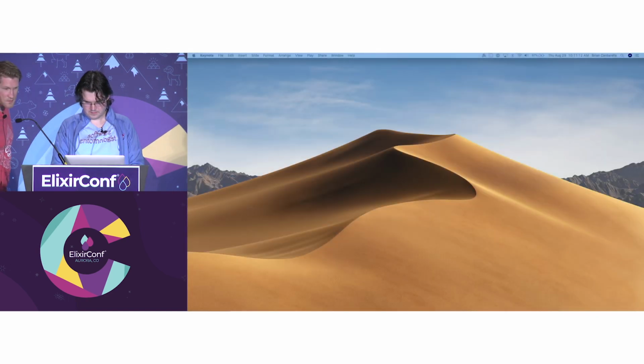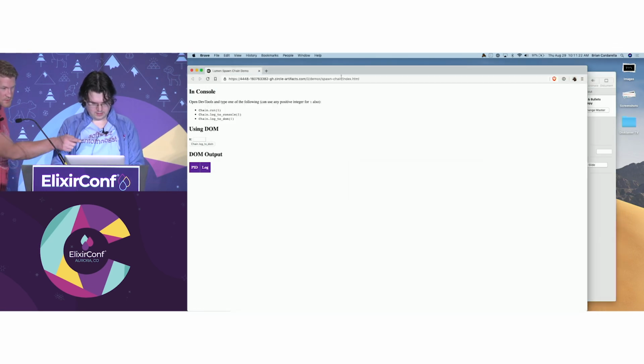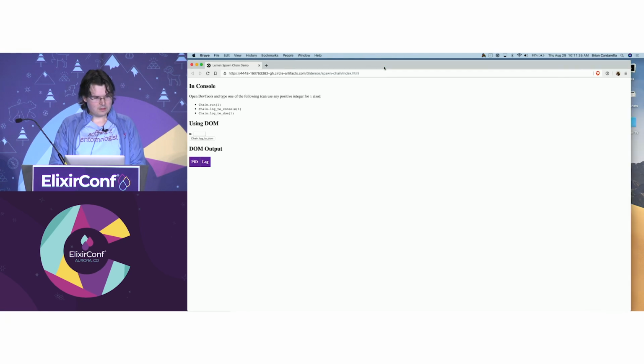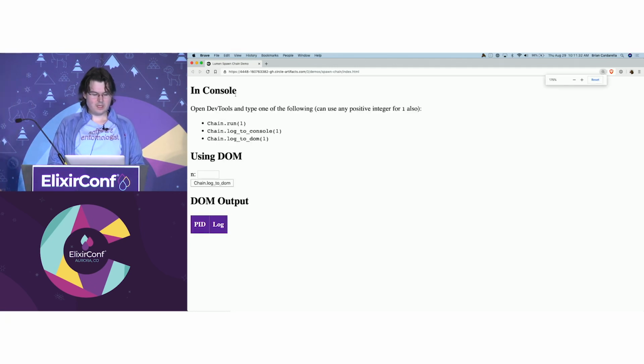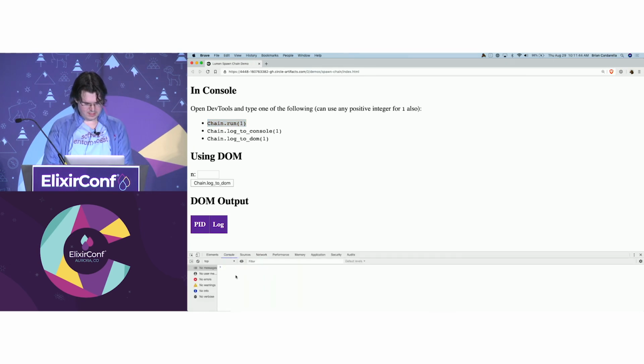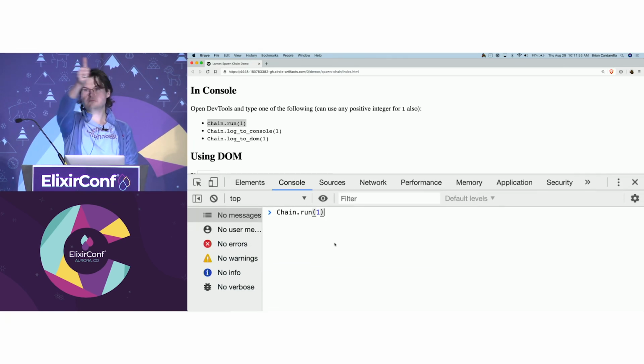Okay. So here's the demo of spawn chain. This is slightly more involved than the normal Elixir code because we want to do some interesting things. So let's do the boring thing. Spawn chain run is, we're just going to open up the inspector, and we'll just run it. Make that big. There we go. Everyone good? Okay. We get a promise.